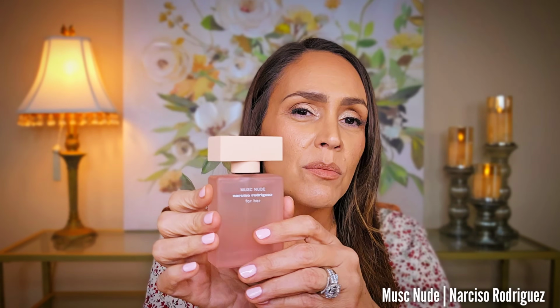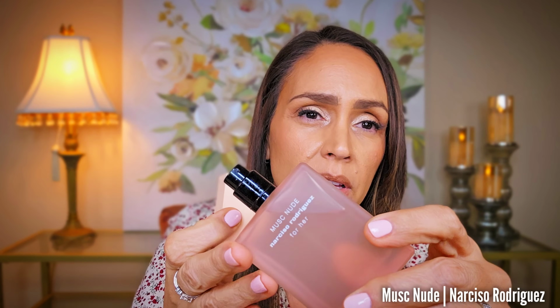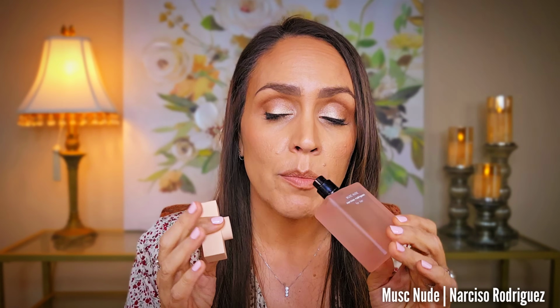And then perhaps an honorable mention. I'm not sure if this belongs in this category because I might consider it more of a musky, skin scenty type of fragrance, but it does have enough powdery aspects that I'd like to talk about. Musk Nude from Narciso Rodriguez. What a pretty little bottle here with the frosted pink. I would say the muskiness stands out more to me than the powdery aspects. The powdery aspects here are on the lighter side.